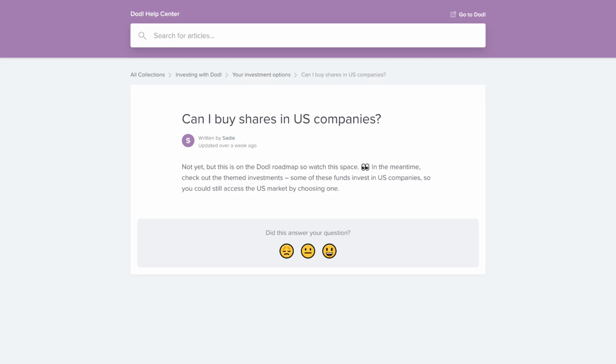Naturally, most investors will want to invest in the big American companies like Amazon and Apple, but you can't yet buy US stocks on Dodl, although they do say it's on their roadmap. Nevertheless, based on the small range of UK stocks, we can't imagine they will ever make available thousands of US stocks, so it's probably not something to wait around for. For one thing, making available thousands of stocks for free would undermine their YouInvest platform.